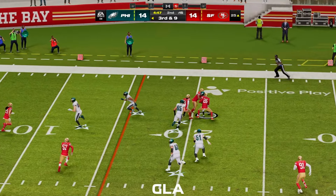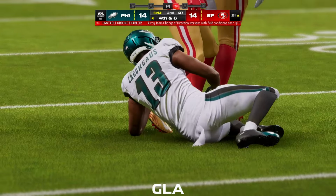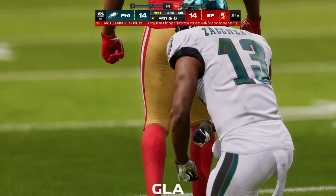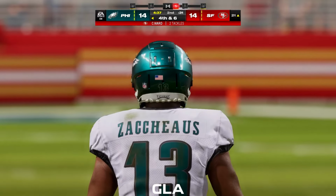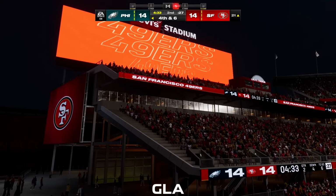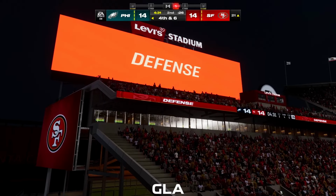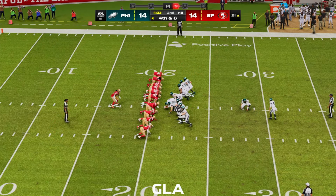Complete to Zacchaeus. And that's not going to get it done. He'll come up well short of the first at about the 21. It'll go as a gain of 4. And that's going to make it 4th down. So much about this game is just understanding situations and then having to execute, isn't it? Guard the first down sticks. Don't let them get there. And they rallied and made the tackle.